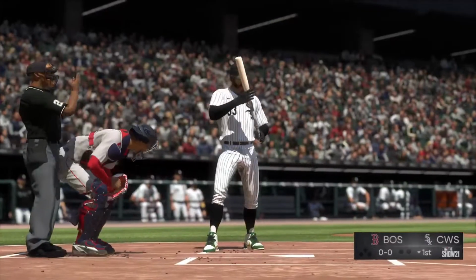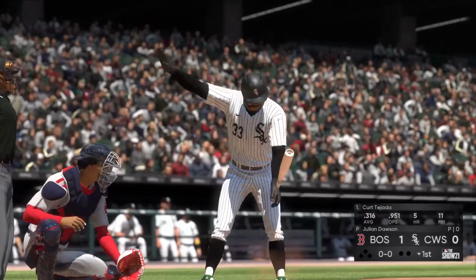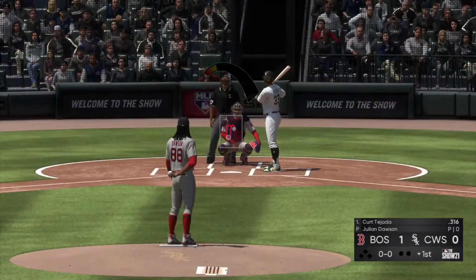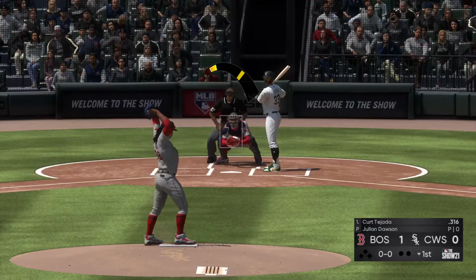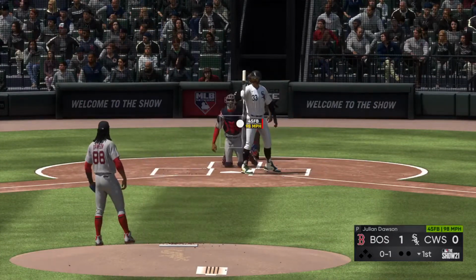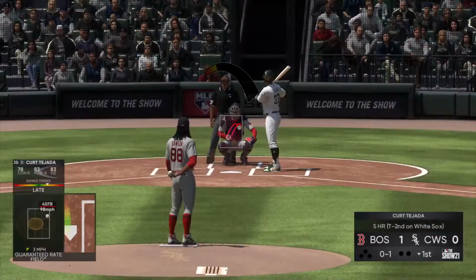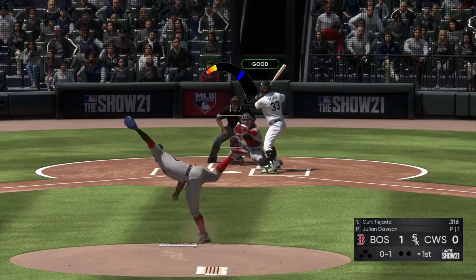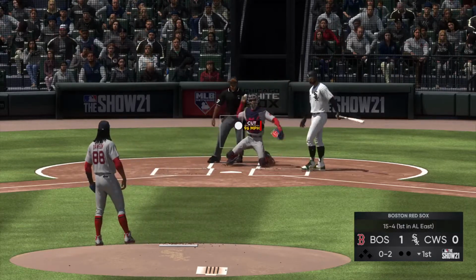So now into the box is Kurt Tejada. He'll lead things off here in the bottom half of the first for the White Sox, the third baseman. And now a pitch on the way. Tejada. And he fouls this one off. Strike 2 up in the zone.